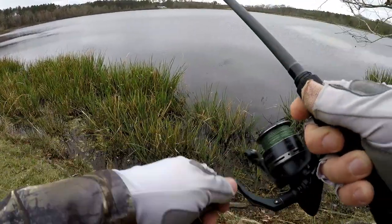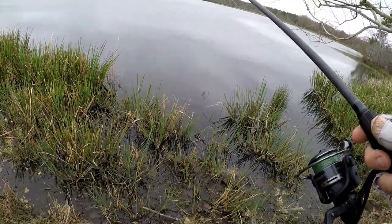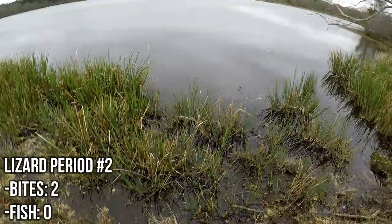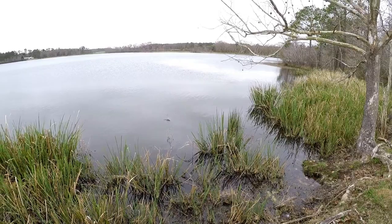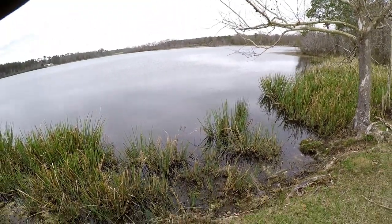Oh my, another bite. This time I have my GoPro off. Why do I even do that still, guys? You just have to ask yourself. And I just cast it into a tree. Oh man. You gotta ask yourself why I do some of the things that I do, guys.